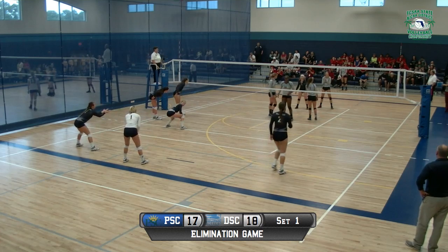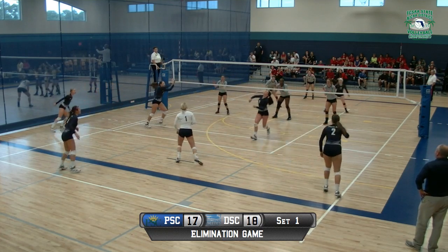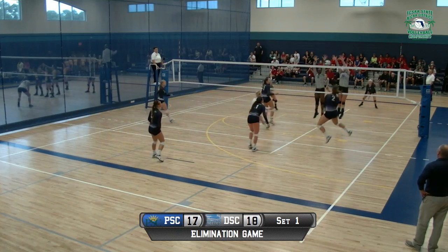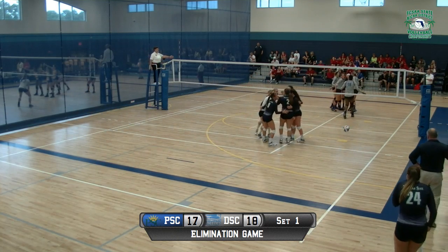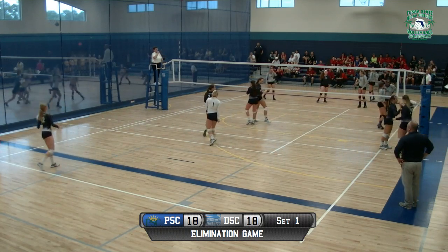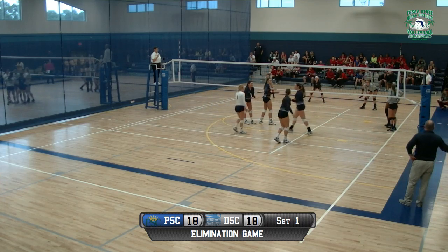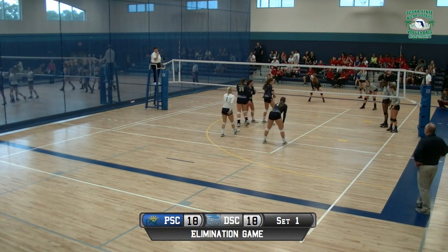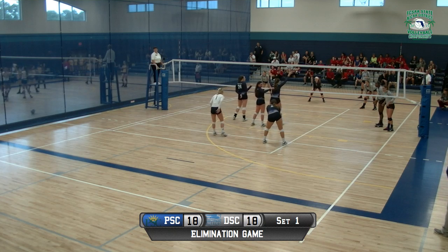Off the hand of Madison Rogers. Rogers will serve again. This time Casper putting it up. A back set to Sarah Lewis in the back row, and she has a cannon. Great swing by her. Again, hitting that back set from Grote to the right back.